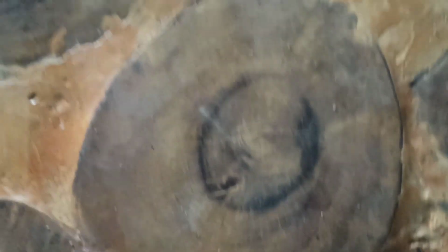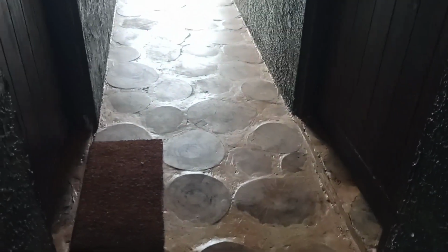So there is a small stairway, and when we go up, the interior is very beautiful. I'm going to show you that. Starting from the floor, it's a different type of floor, a wooden floor. There are two rooms actually here. I'm going to show you that also. This is one room and this is the other, just two rooms.